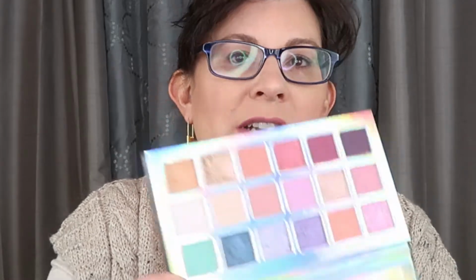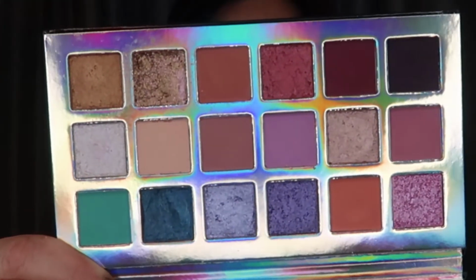I've never dipped into this Bubble Nebula Changeable palette from UCanBe Makeup. I understand it is a very good dupe for the Huda Beauty Mercury Retrograde. And I have swatched it, but I haven't actually applied any of it. That's what it looks like.